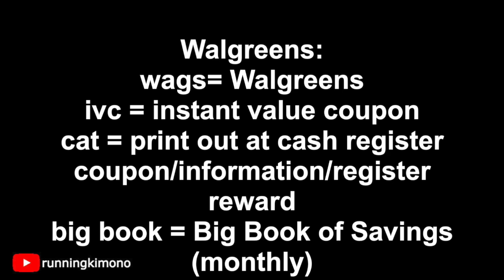Walgreens, WAGs is short for Walgreens. So if you ever see WAGs on Instagram or Facebook, that's the reference of what they mean. WAGs equals Walgreens. IVC stands for Instant Value Coupon, which is found in the Big Book of Savings at the front of the store. It's that skinny book with the store coupons inside of it, free to take as well. So IVC, Instant Value Coupon.